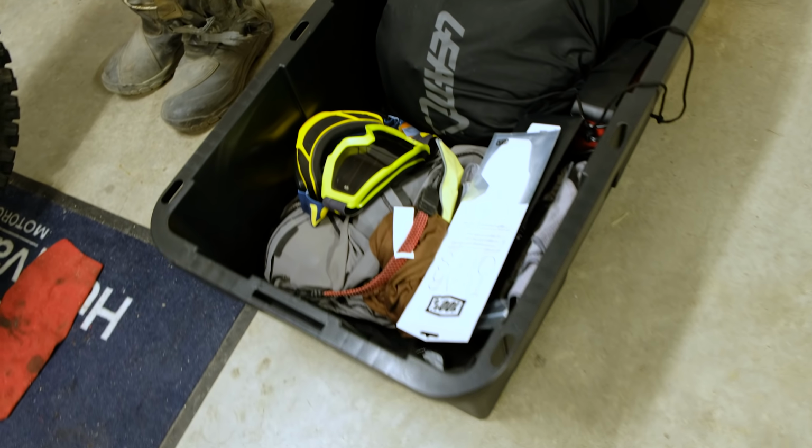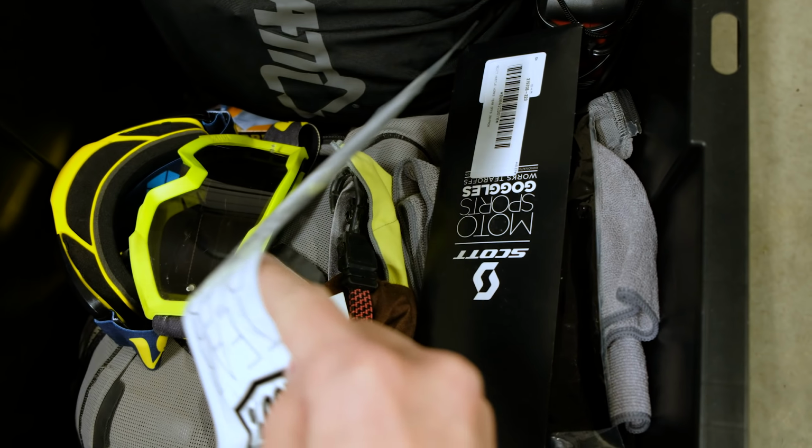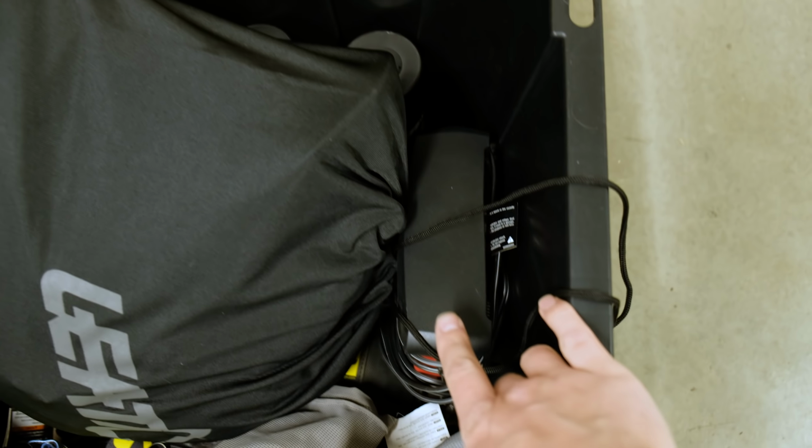Okay, so this is the tote that I use. I've got a couple pairs of goggles in here. I've got some tear-offs and some spare lenses. Even though they usually don't allow tear-offs, I like to bring them just in case. Microfiber down in here. I've got a battery charger in case I need it. My helmet with my other goggles and gloves.